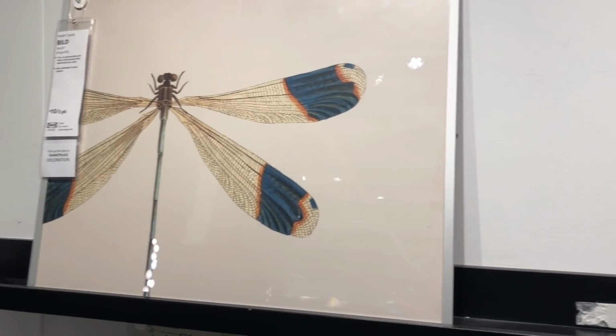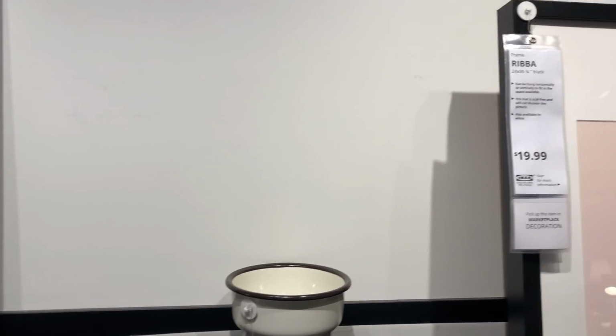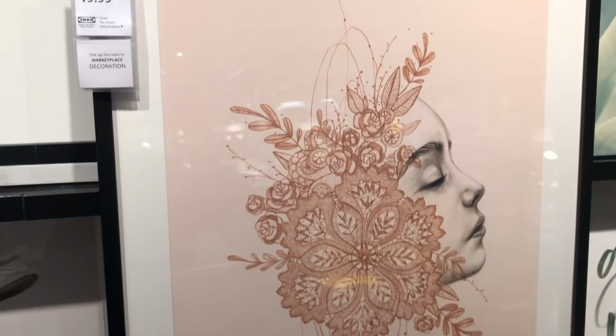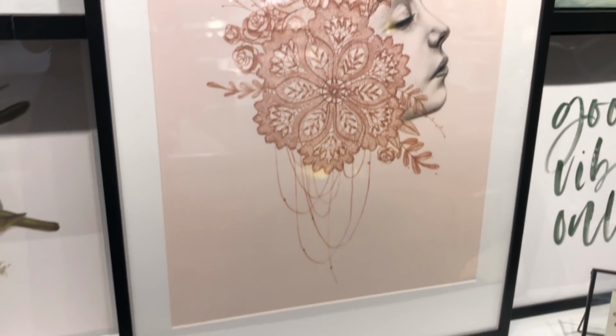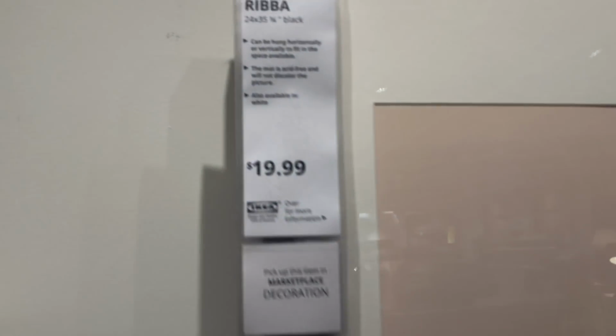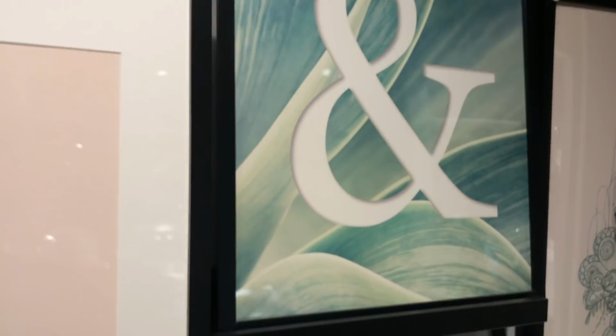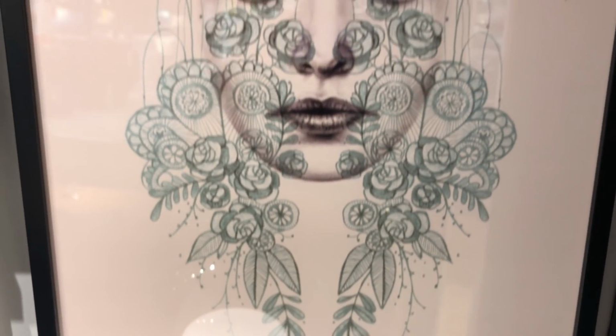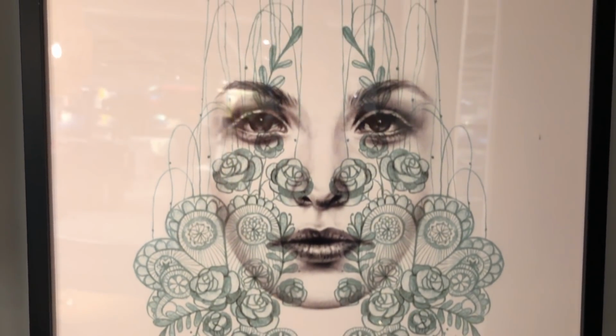Had some really nice art pieces. I live for a woman floral combination artsy piece, and the price was really, really good. $19.99. That was a really nice size for that price. Had some other ones, good vibes only. I love the quotes, but I definitely will be very minimal in the quotes that I put in my house. It can be a little bit too much when you start to add them up.